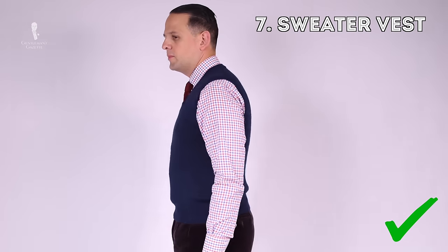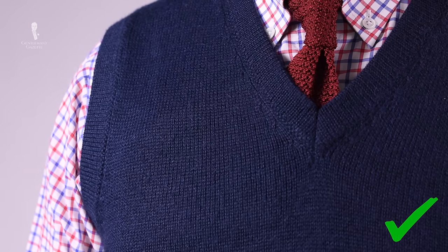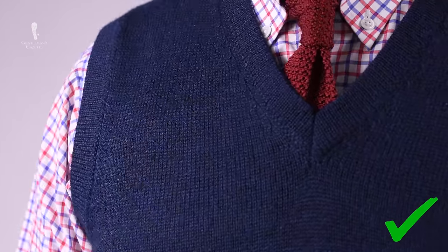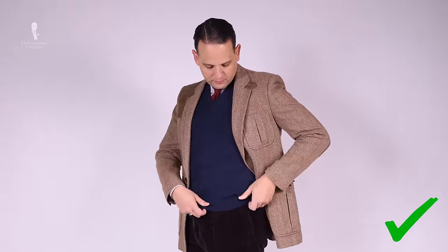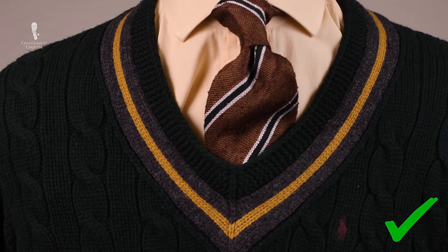The seventh item every man should have, in my opinion, is a sweater vest. It's a mix between a vest because it has no sleeves and a sweater because it's knitted. So it's very flexible, it's warm, you can wear it with a pea coat, you can wear it with a suit, you can wear it with a sport coat, and it just always works and keeps you warm. If you wear neckwear such as a tie or a bow tie, I suggest you go with a V-neck because that way you can see it better.